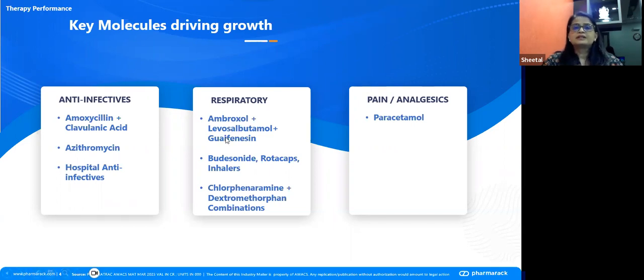As far as the respiratory segment is concerned, among the anti-asthma preparations, it is the ambroxol, levosalbutamol, and guaifenesin combination, as well as certain inhalers. They have shown a good high amount of growth. As well as in the cough and cold segment, it is the chlorpheniramine and dextromethorphan combinations which have shown a significant growth. In case of the pain segment, obviously it's paracetamol, which is the highest contributing molecule and which continues to show a strong growth.